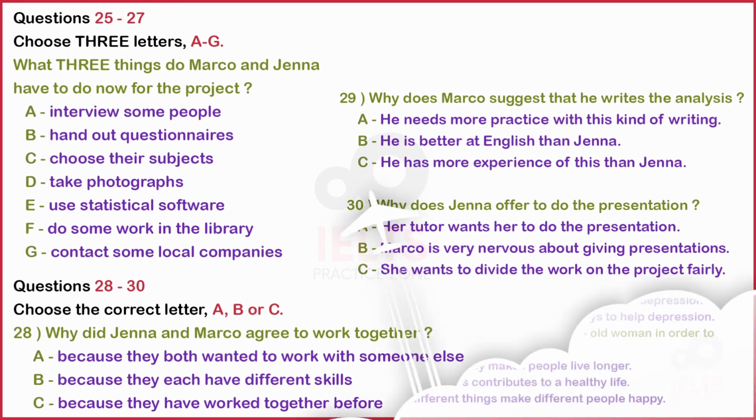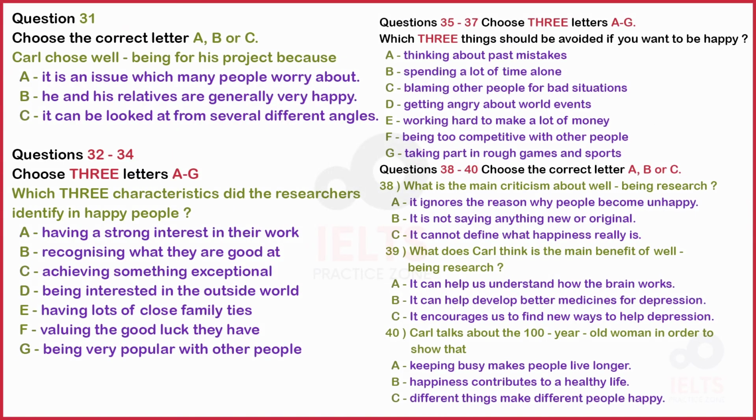Now turn to Part 4. Part 4. For my project, I chose to look at a subject which has interested me for a long time. Why is it that some people are much happier than others? More upbeat and optimistic? First, you have some time to look at questions 31 to 40.